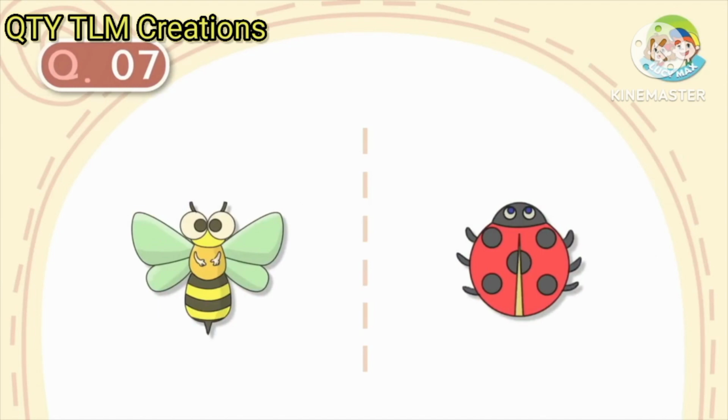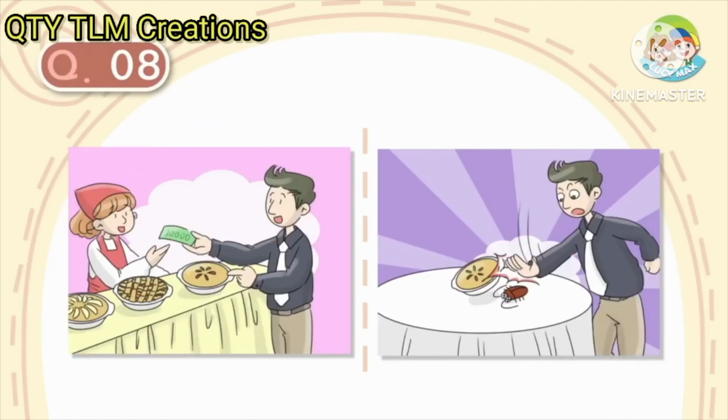Question number 7. It is an insect. It has a stinger on its back. Question number 8. There is some food on the table. The man is buying food.